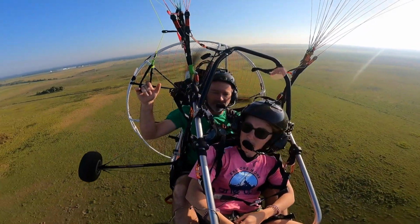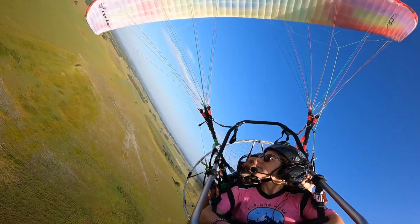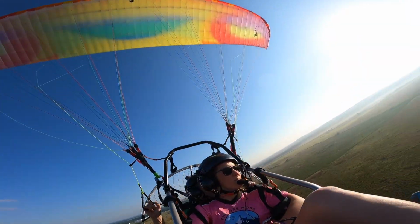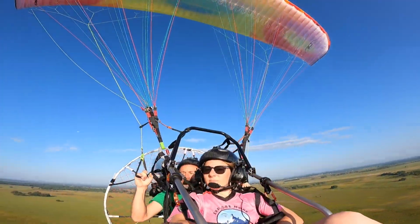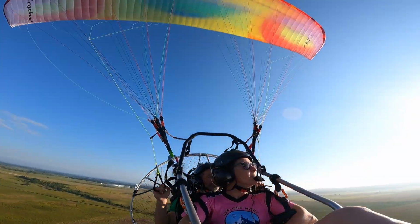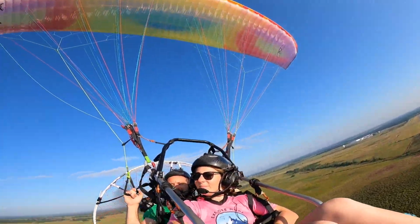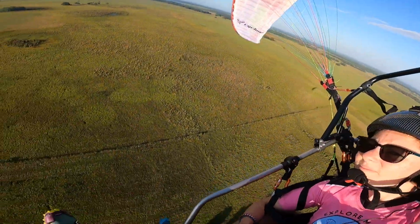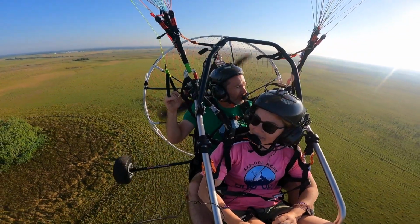Alright guys, so first impressions, we've only been airborne for a couple of minutes here, but this thing really swings around. Like, I'm just flying with normal brakes. We're not using the tip steering at all right now, and it feels like a B-class foot launch wing. Normally a tandem glider feels like a boat or like a Mack truck, but this doesn't feel that way at all. The handling is crazy, impressive.